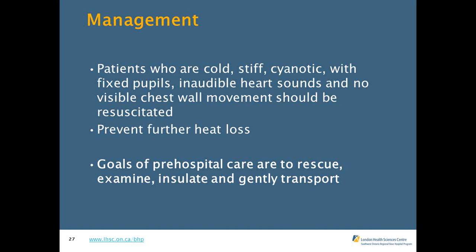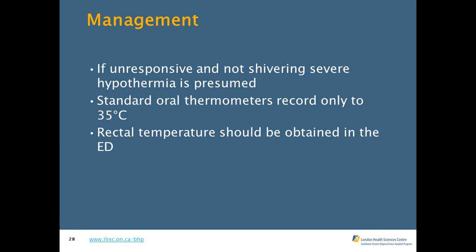As I mentioned earlier in the cardiovascular section, dysrhythmias are increased by a lot of movement, so they should be moved as gently as possible, and you should try to insulate them, get some blankets on, and just get them out of the situation. If they're unresponsive and they're not shivering, you have to presume that they're hypothermic. Standard oral thermometers record only down to 35 degrees, so a rectal temperature should be obtained, but you guys don't have to worry about that. We'll do that in the emergency department.